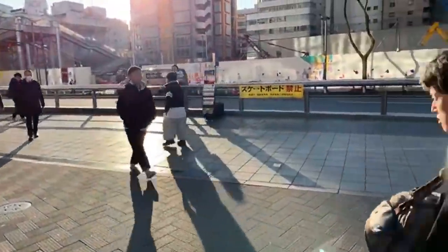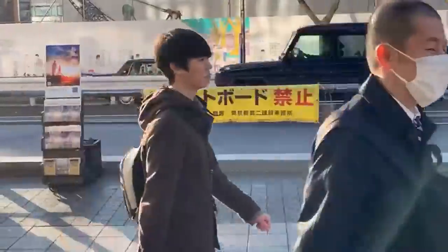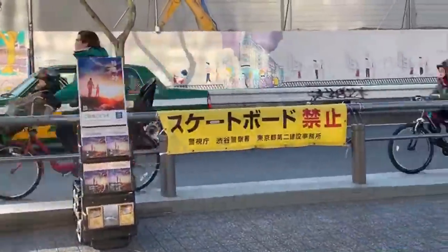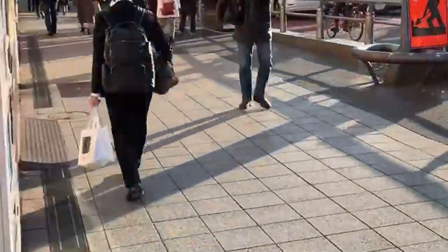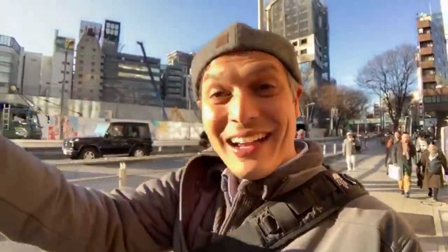Again, right here, you see in the yellow sign here, skateboarding prohibited strongly. That's what that means. Skateboarding kinchi. So, you skateboarders have been warned. Old man with a broom will come out and hunt you down if you choose to skateboard Cat Street to Shibuya.